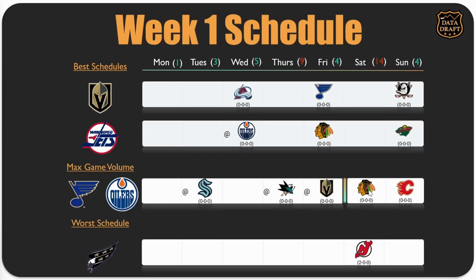And then obviously the Oilers playing Chicago on the second night of their back-to-back is going to be a huge point opportunity, but there's not a lot to look at in terms of Oilers waiver adds. So we'll start it off by looking at this in terms of waiver adds for these teams. And then after all of this, we'll take a look at some goaltending streaming options with some back-to-backs.